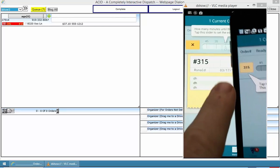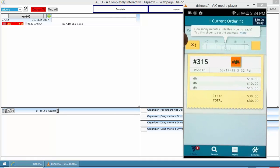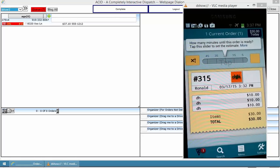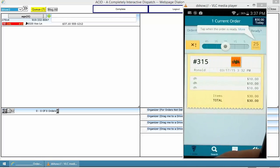So once the kitchen confirms that they've received it, there will be a little fork shown to the front desk so that they know that the folks in the kitchen have received it. Either one, the kitchen or the desk, can update the estimated time, and it'll be reflected from one to the next. So say this is the device that's in the kitchen, they'll say that's going to take 25 minutes. That'll get pushed to the device that's at the front desk. Either one can set it.